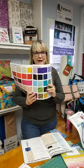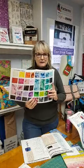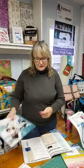So let me show you some things that we have coming already that were being shown and on trend with market. So this, of course, the Minky is always popular right now. For those of you that are getting ready for your holiday projects, Minky is important. So we have Minky coming. I think 6 or 8 different colorways coming. So that'll be fun. A fun thing to look forward to.